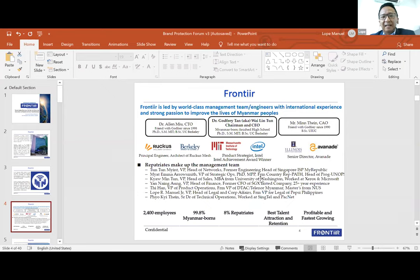What's interesting is that most of these geniuses, these experts, these doctors are actually Myanmar born. And part of the goal in developing or creating Frontier is really to help the country develop, to go back to Myanmar, to help the country develop and to help the economy become more vibrant. And as you know, well, I can say now that next to food, internet is the most basic commodity. And I think that has been heightened by the current pandemic.